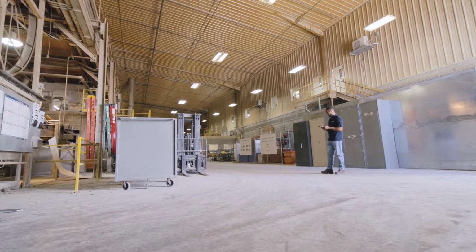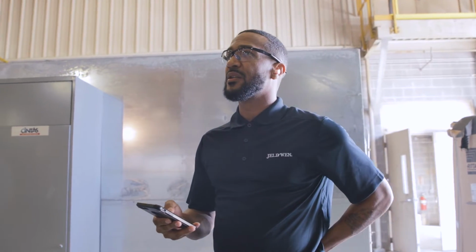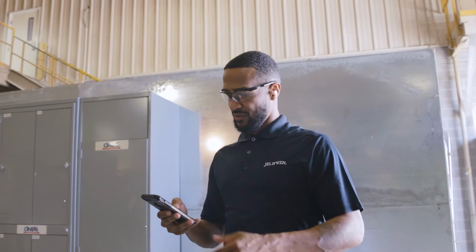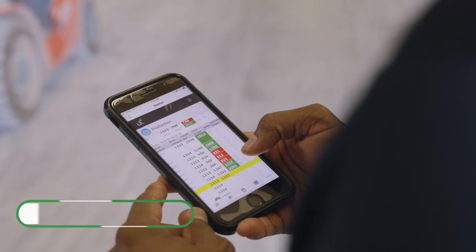L2L actually helped us come into current times. It's a big thing here to be digital, and it gives me real-time data. I can go and see what they're running on the shift currently. I can see what they ran the last hour. I can go back and look at the last day, and I don't have to dig through mounds of paperwork to find that information and put it together myself. It's there. I love it.